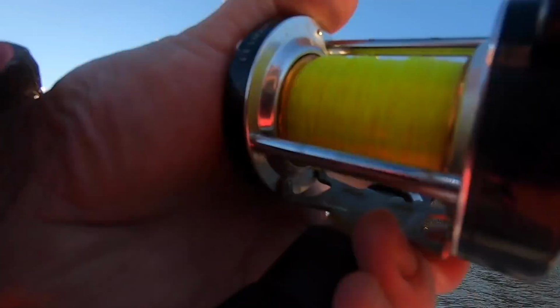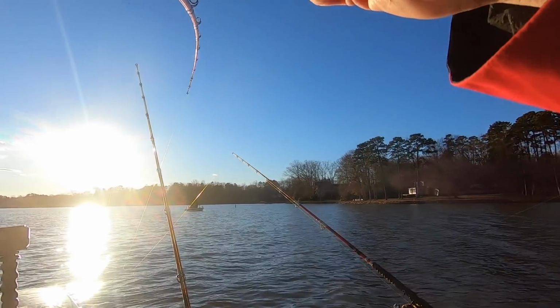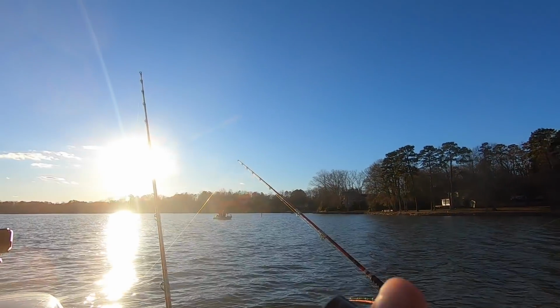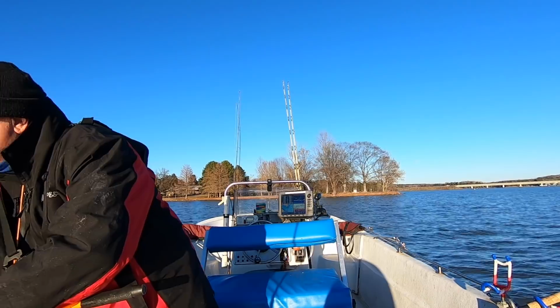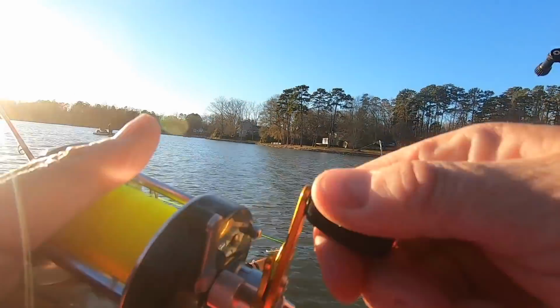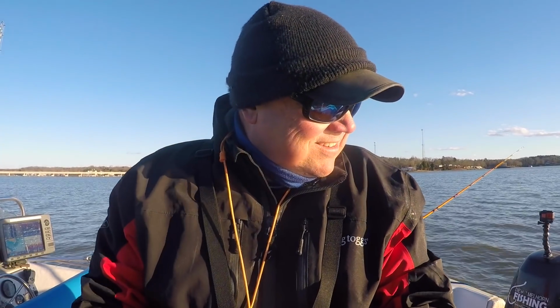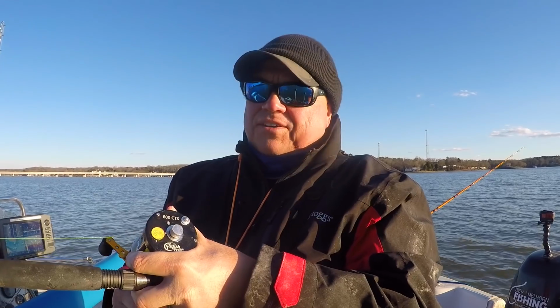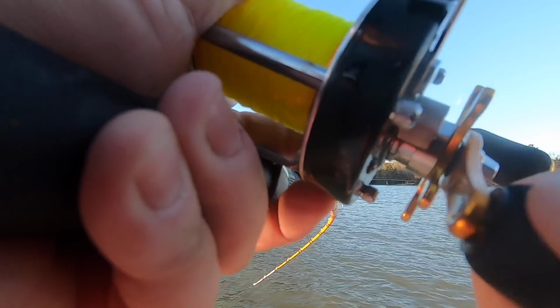I'm also trying not to talk too loud because there's a boat right over there. They probably already think I'm crazy. Let's see where we're going with this. Let's just see what we got. People look at you funny when you talk to yourself on a boat when you're catching a fish. That's okay. This one is in a bunch of lines. He's not as big as I thought. At least I don't think he is.